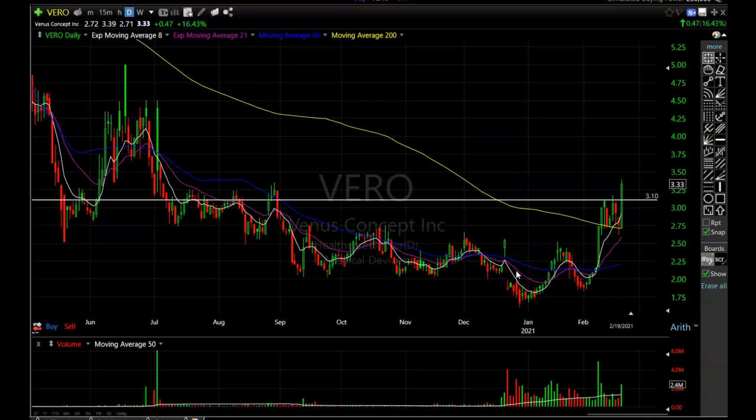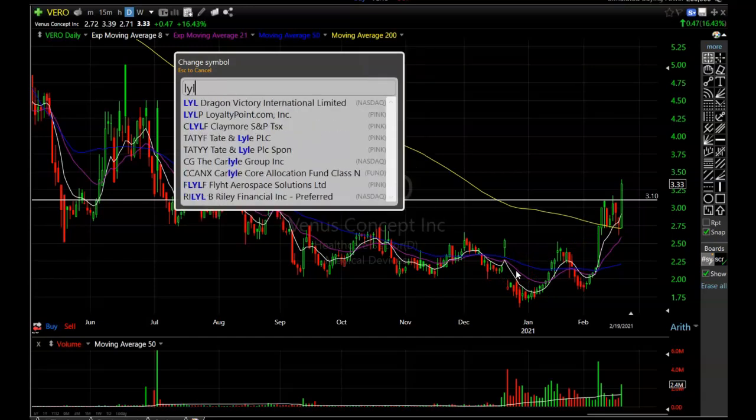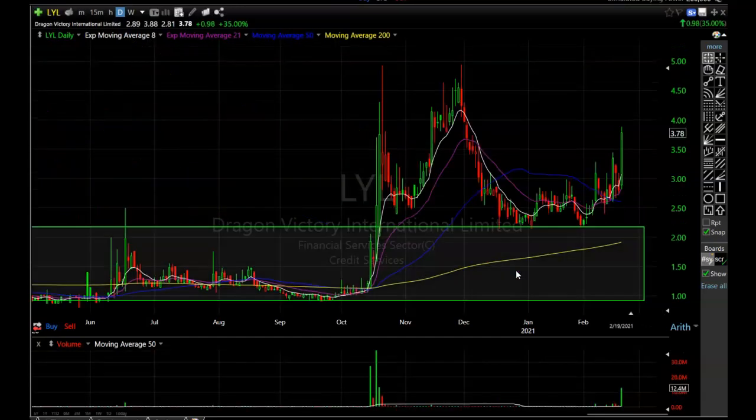Next one is LYL. I talked about LYL, gosh, several months ago, and it has been just trending sideways. It came down and touched that support box that I drew several months ago, and it has tested it twice, and now it is moving higher. So this is exactly what you want to see.